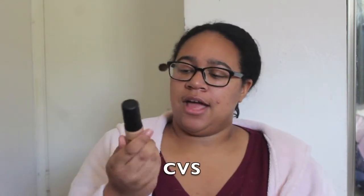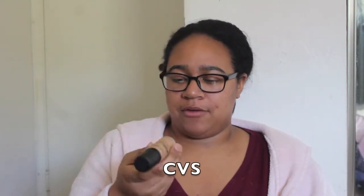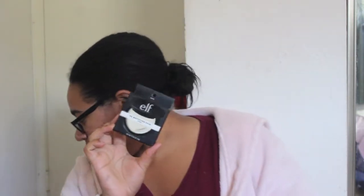I also have this L.A. Girl Pro Matte Foundation in the shade Warm Sienna. I'm not sure if this is my shade. On camera, it kind of looks like it would be my shade. I have actually three. Where's the other two? The other two are somewhere, but this is the e.l.f. HD Mattifying Balm. I will say that I got this at Target.